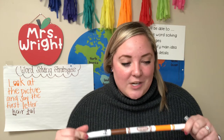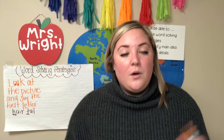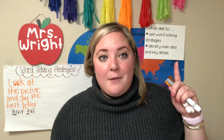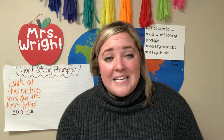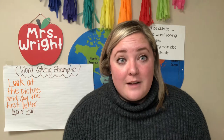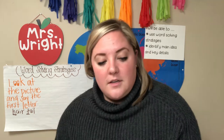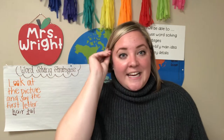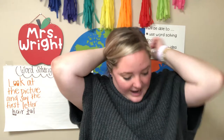It's going good. I'm happy to be back here and we're going to continue on with day two of our lesson. Well, let's go through the objective. I will be able to use word-solving strategies in nonfiction and identify main idea and key details. Both of these things are super important in nonfiction, right? All right, so let's get ourselves in the green zone. Get ourselves ready to learn. And then we have a book we're gonna read, which we'll actually read this entire book because it's kind of quick.